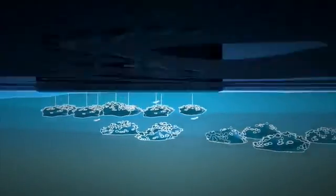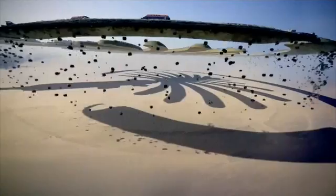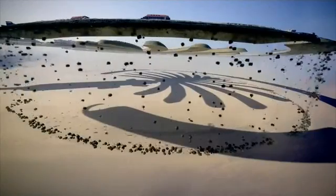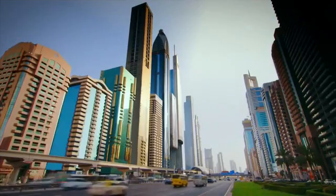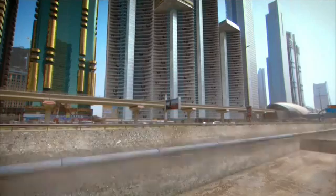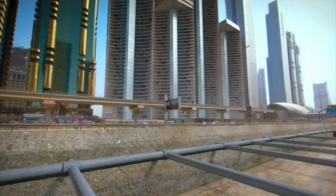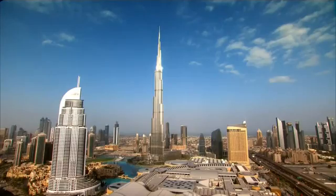Ingenious inventions like this, hidden beneath the skin of the city, that defend its coast, suck oil from rock, anchor towers in the sand, and pump water up skyscrapers, made Dubai rise up from the dunes and become this jewel in the desert.